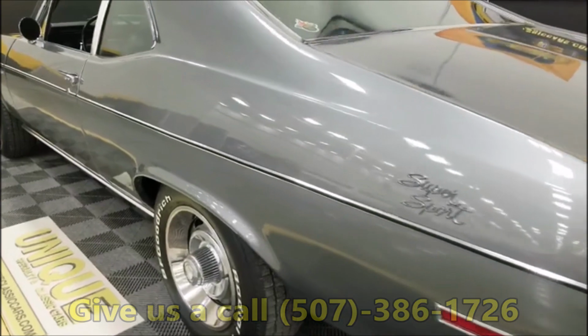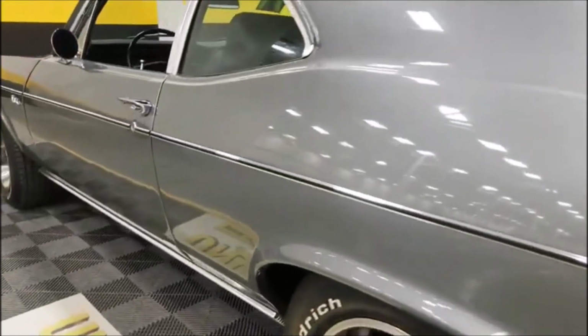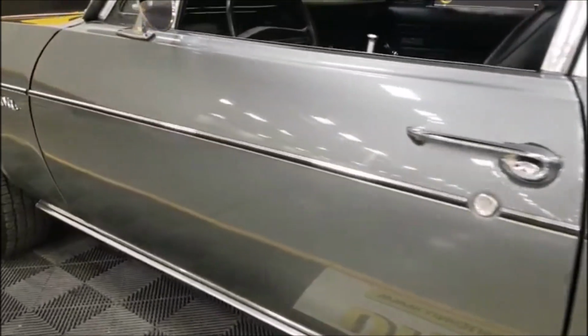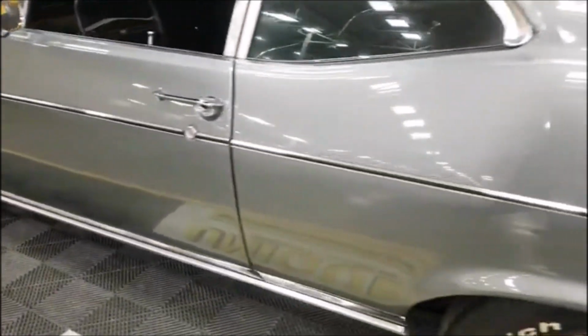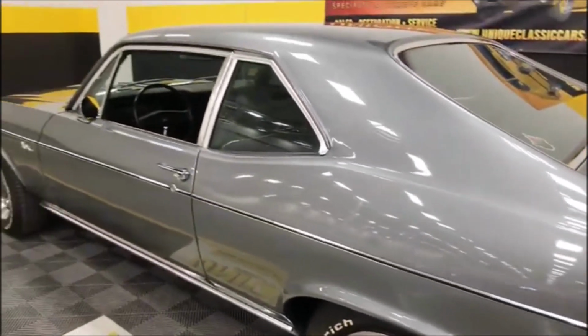Look up and down the side of this. Again, you can see the reflection, so you know the car has a nice luster to it. You see how straight it is up and down the side, not full of dings, nicks, scratches. There isn't bubbling or anything like that above the wheel wells that you'll see. Check out underneath the doors in the still pictures. You can see how solid it is underneath there.